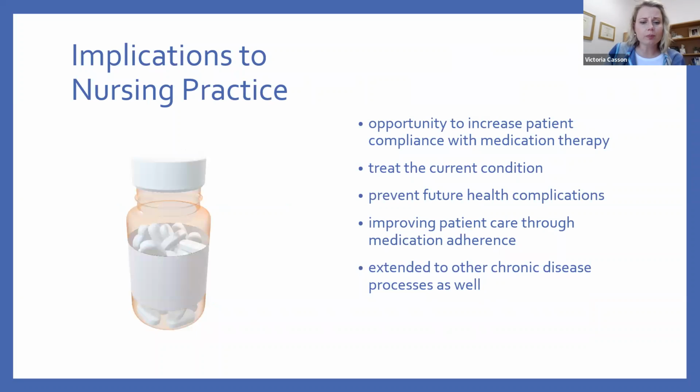So then, as far as our implications to nursing practice, the opportunity to increase patient compliance with medication therapy has the potential to not only treat the current condition, which in this case is cardiovascular disease, dyslipidemia, for which the treatment is prescribed, but to also prevent those disastrous future complications associated with this underlying disease of cardiovascular disease.